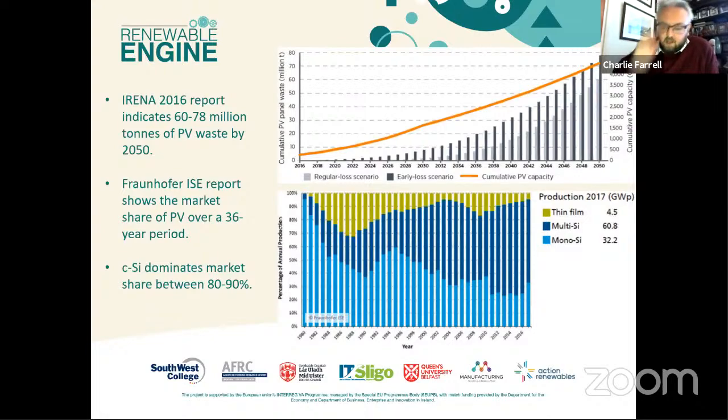The PV module industry has been dominated by first generation technology from about 1980. The bottom graph in this slide shows the market share of first and second generation PV modules from the years 1980 to 2016. The first generation technology is shown in the light and dark blue colors, which has dominated the market between 80 to 90%. A report published by the International Renewable Energy Agency in 2016 indicated that there will be approximately 60 to 78 million tons of PV waste by the year 2050.